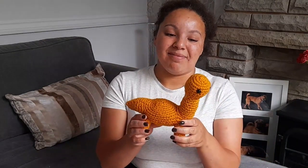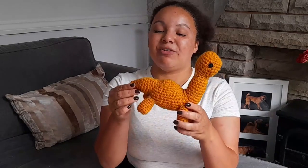That's something I will say. Any of these that I do know where the pattern is, I will link it below on a Google document, because I know a lot of the other crochet YouTubers do that, or if it's a PDF document, or a website, or a YouTube video, then I will link it below for you guys. But some of them I do just freehand, some of them I just go a bit rogue and make whatever I want, and that's sometimes a blessing and sometimes a curse.